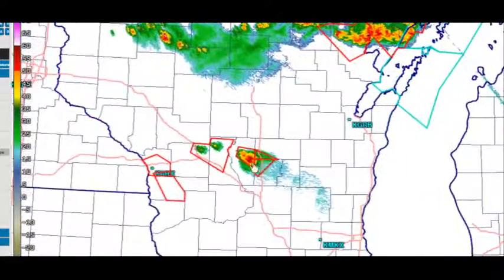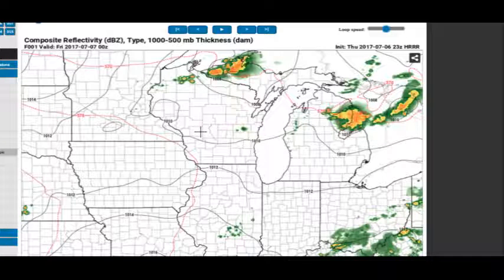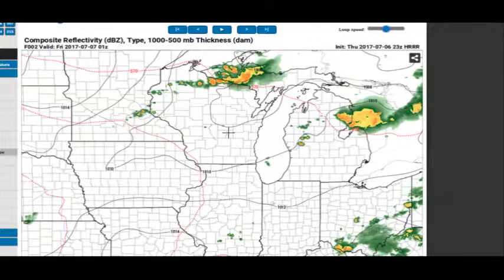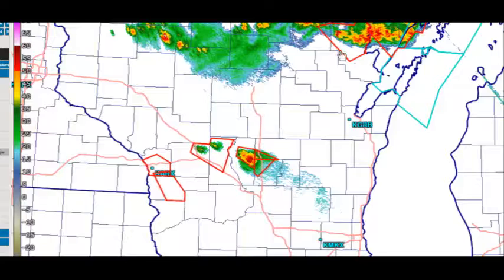I mean, they're definitely right down there, but we have to take that into account when we're working with the model data. But the main MCS up there in the UP in Michigan looks like the actual storms may be outrunning the models.